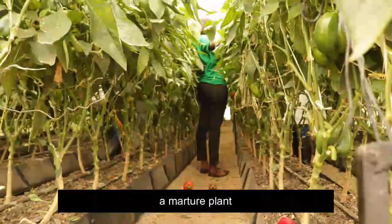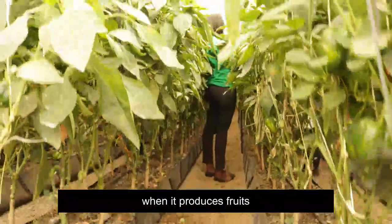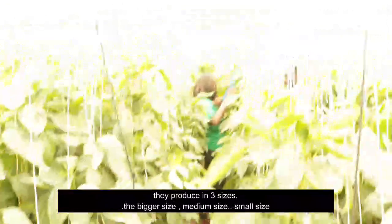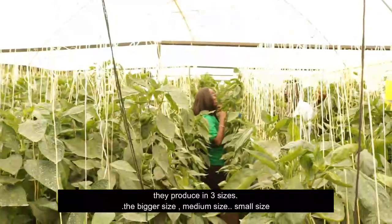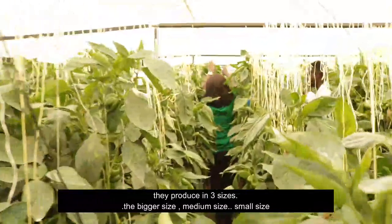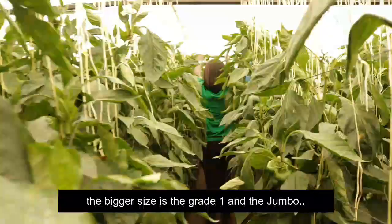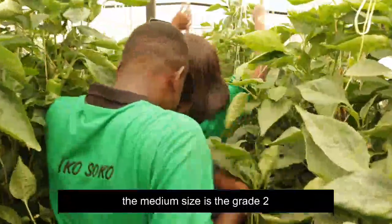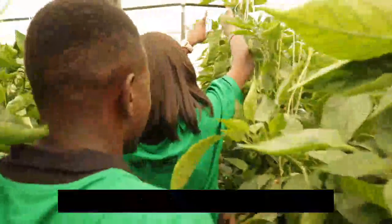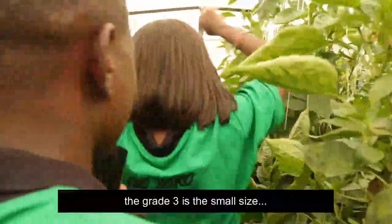A mature plant, when it produces fruits, they come in three sizes. Number one is the bigger size. We have a medium size and the small size. So the big size is the grade 1 and the jumbo. The medium size is the grade 2, and then the small size is the grade 3. And all of them go to the market.